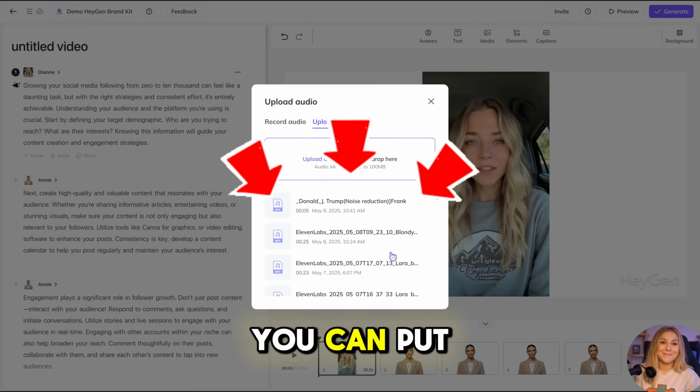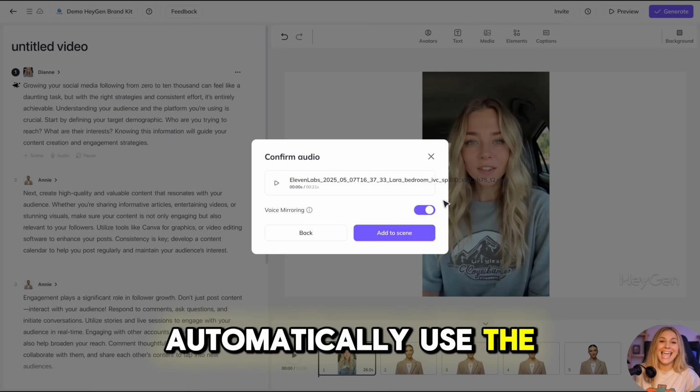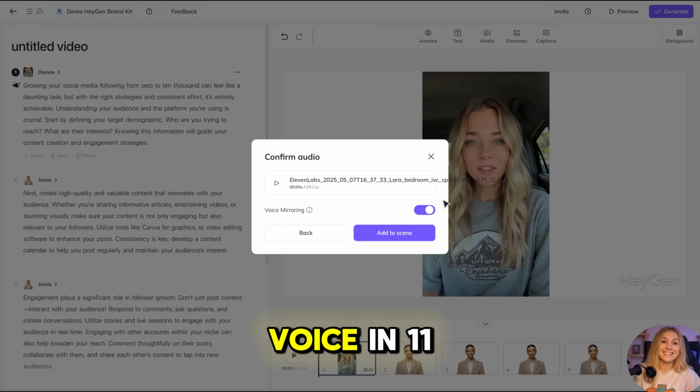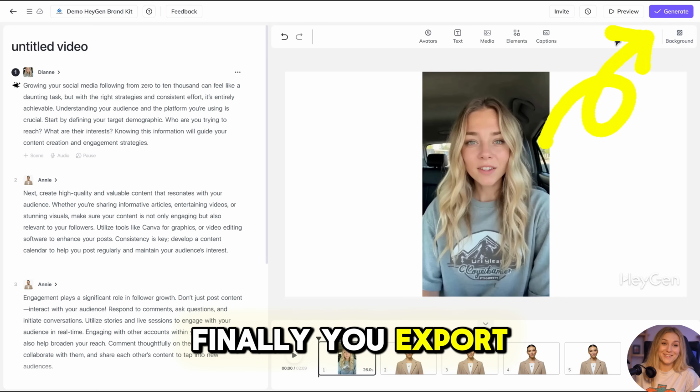Or you can, for example, upload the audio. For example, you can put here this one, and then you can do voice mirroring, so it will automatically use the accent, you can use the poses. So it's basically like a director voice in ElevenLabs. Very cool. And finally, you export it.